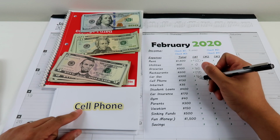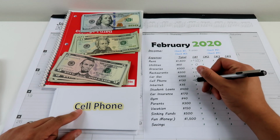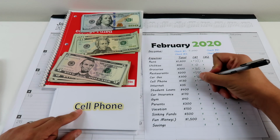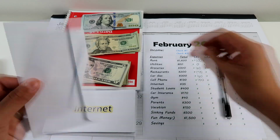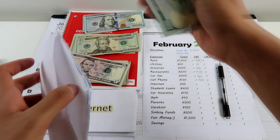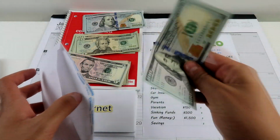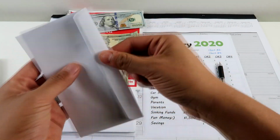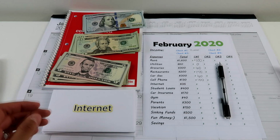Okay. So now, cell phone. Cell phone is a total of $130 for the month, but for today we are going to be putting only $100. So cell phone. Let me open up the envelope. Get the $100 bill. Beautiful dollar bill. It's a blue face. And let me put it to the side.